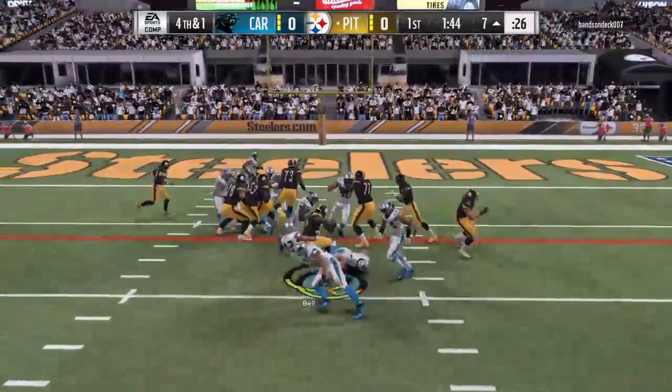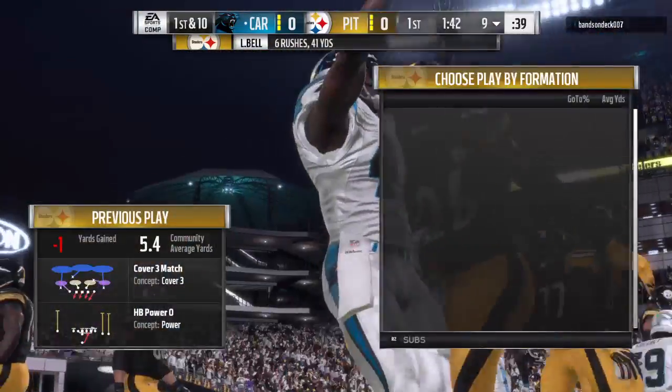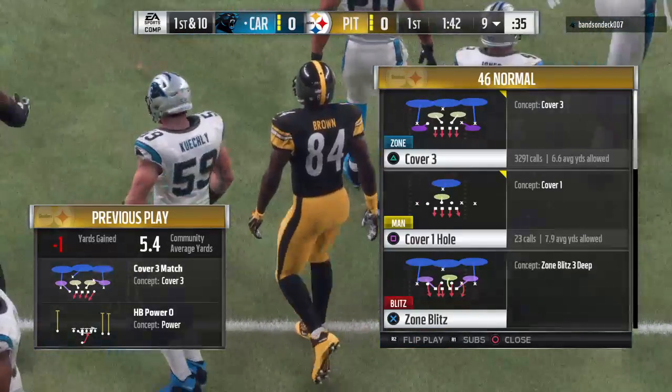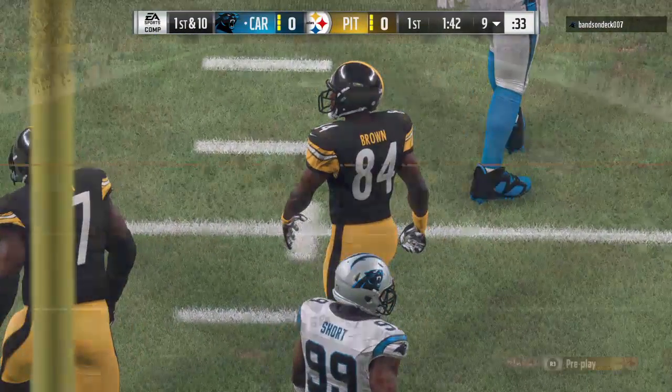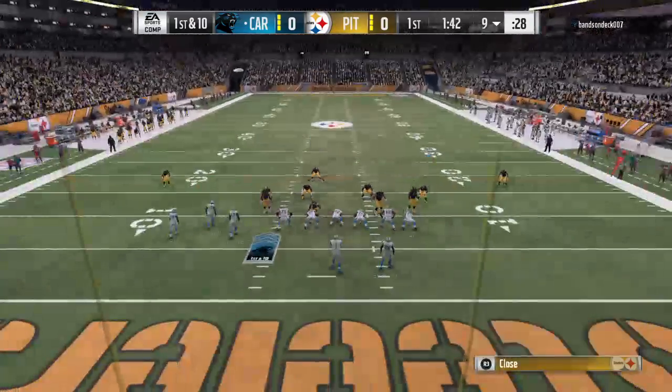They'll go for it with Bell, and he's not going to get there. Might have even lost a yard. They'll get neither the touchdown nor the first down, and the Panthers will get the football back. And not great starting field position here for the offense.